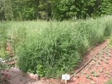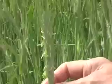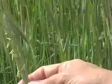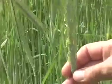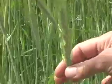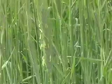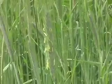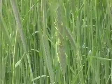We've been waiting until the rye starts to shed its pollen. Yep, here's an example of the rye that's making its little flowers, and it's going to throw out the pollen. And so we're waiting for the majority of the rye crop to do that, and then maybe when we cut it, it won't keep trying to grow.